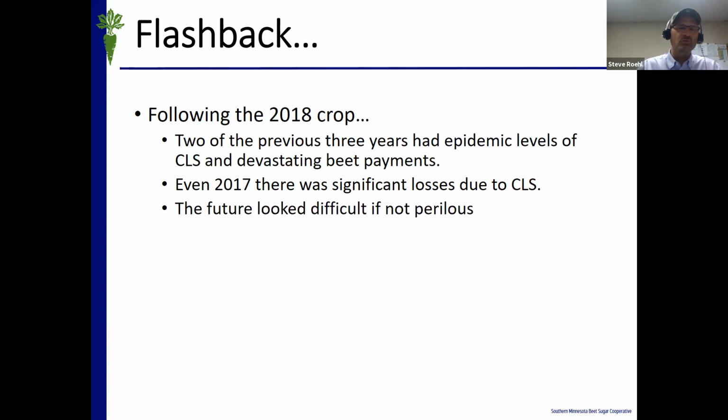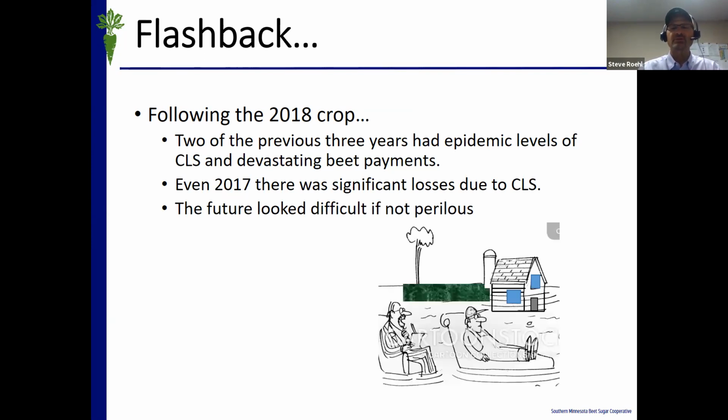At that point, after the 2018 epidemic, I think most of us would have said that it would be an understatement to say that the future looked difficult, if not perilous in some situations. If I was to symbolize where we were sitting after that 2018 crop, I think many agriculturists, agronomists, and shareholders would be indicating that they needed a little bit of help after watching their early season good green crop back there in the background by the silo turn brown due to the devastating effects of Cercospora Leafspot.